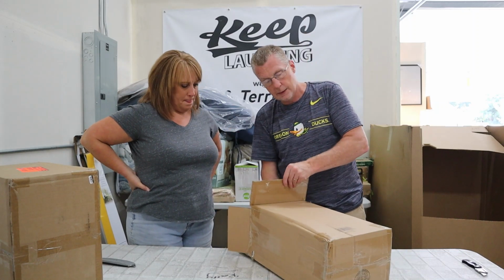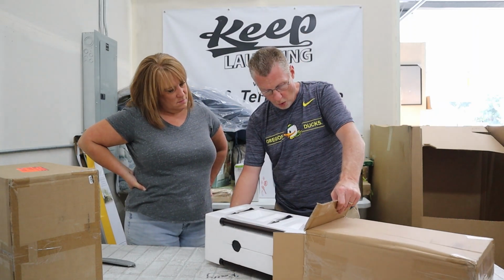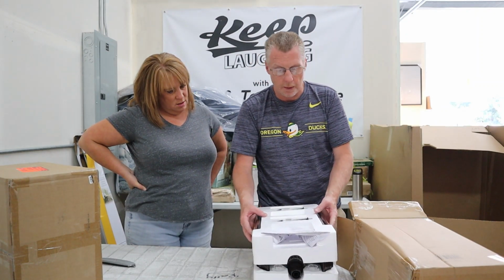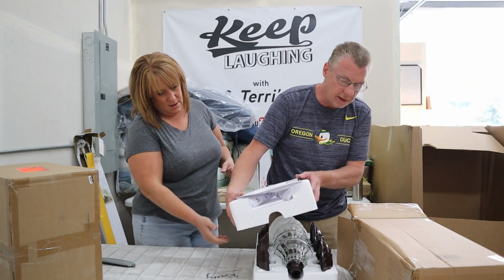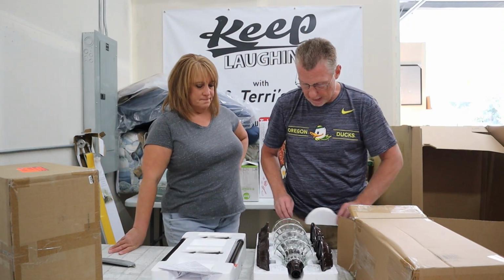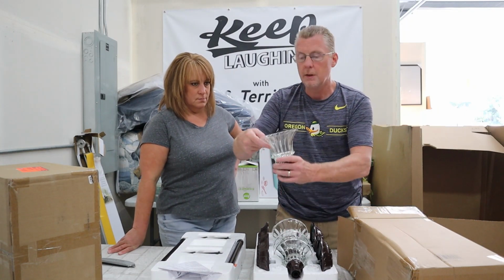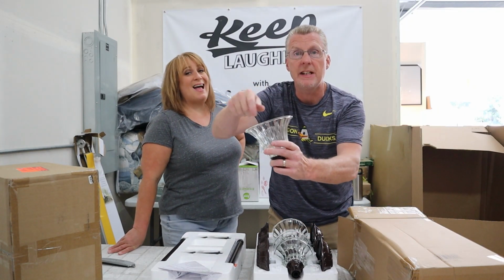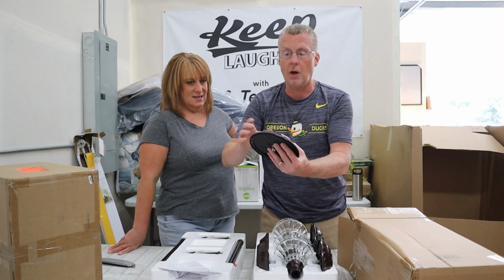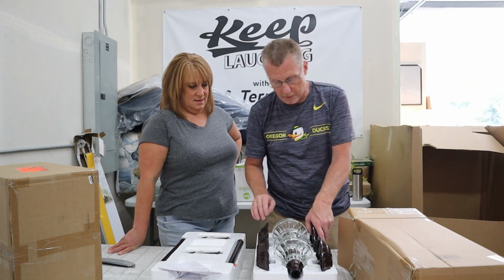What is this? Oh, wait. Are these the metal? These are solar. Watch it. We've had these before, guys. These are really expensive. These are solar path lights. They're heavy glass, and the tops are cast aluminum. These are not your cheap plastic ones that you can get from Walmart.